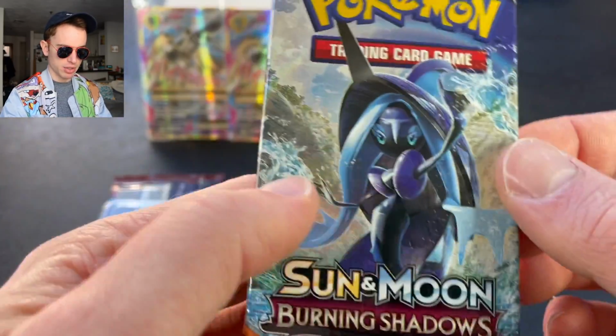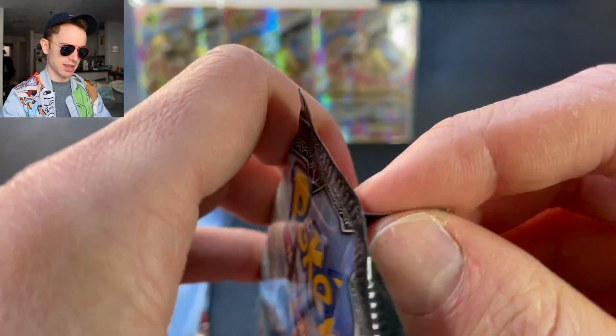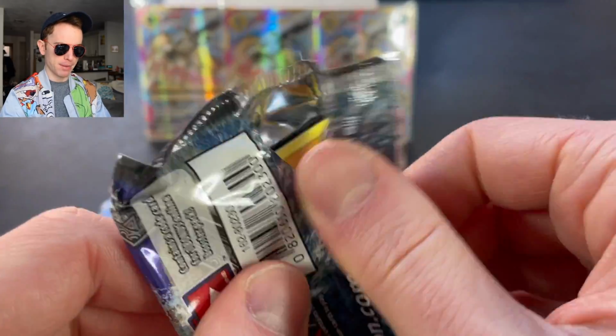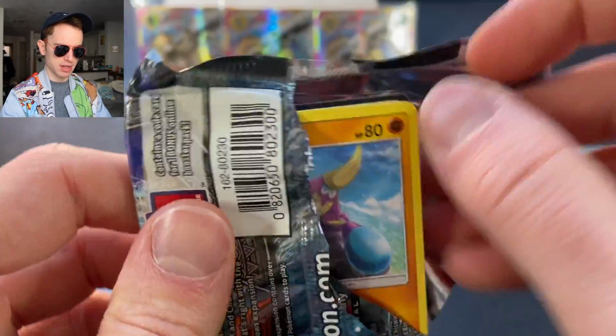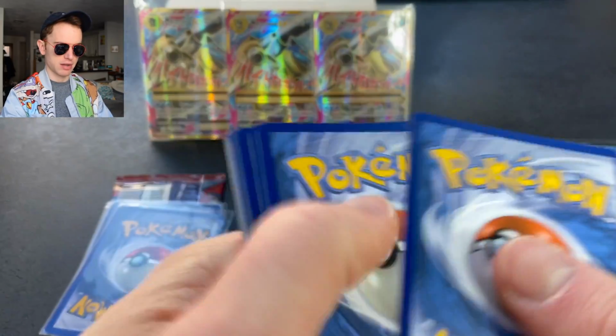I got a Burning Shadows. This is cool Raichu art. It's not a full art or anything too rare or crazy or rainbow rare, but it's a cool Raichu art. So on the theme of having just shown you a Raichu, I figured I'd open this up and maybe we can pull that. Yeah, it's not. It's just a normal holographic, but kind of on that theme.